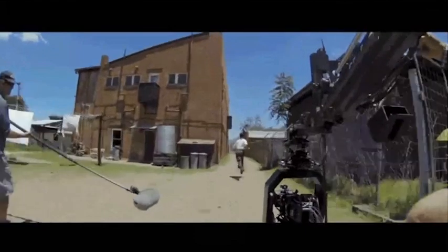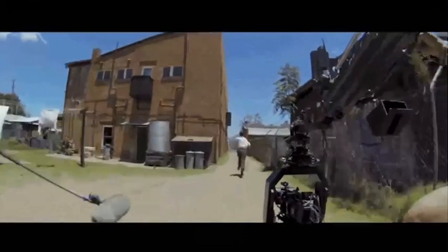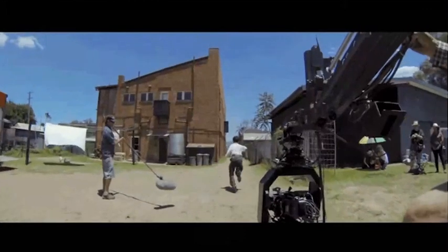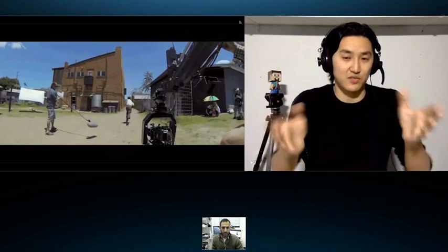And the thing that makes this particular move difficult is that it starts static and then takes off. And that's very difficult to do in camera. It can be very shaky. It can just be like a mess. If you try to do this, or if you've done these kinds of shots, you know it's very difficult to take off smoothly.